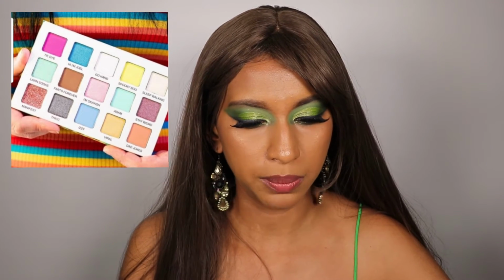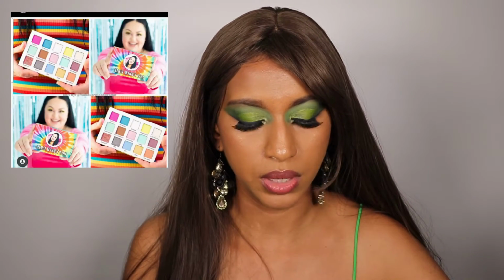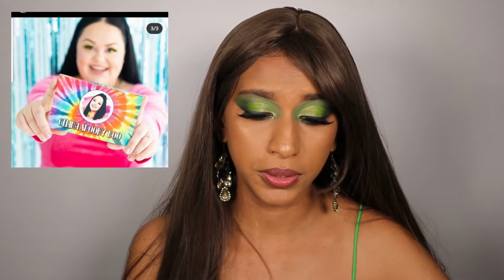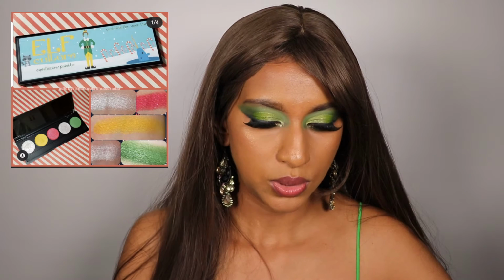So I kind of feel like maybe if this was rearranged in terms of the packaging and the colors being placed differently, I think maybe that would have made it more appealing to me. But I don't think I'm going to be buying this, and it's $33. Yeah, I'm just not interested in this palette. Right, so let's go to the next one.